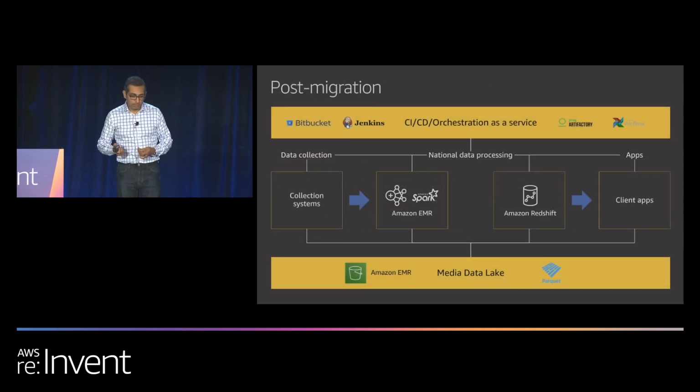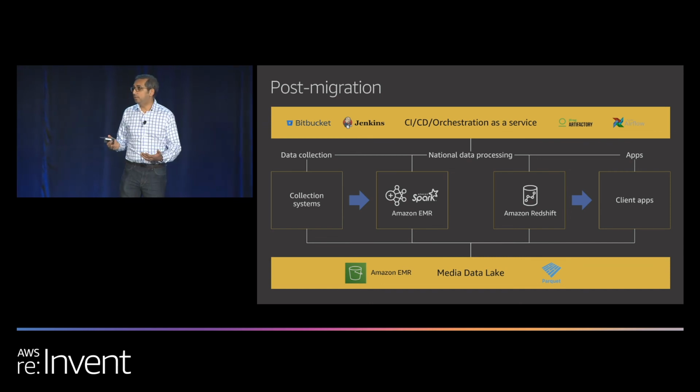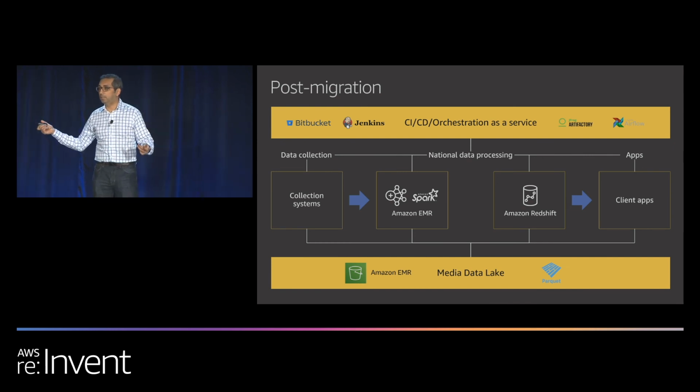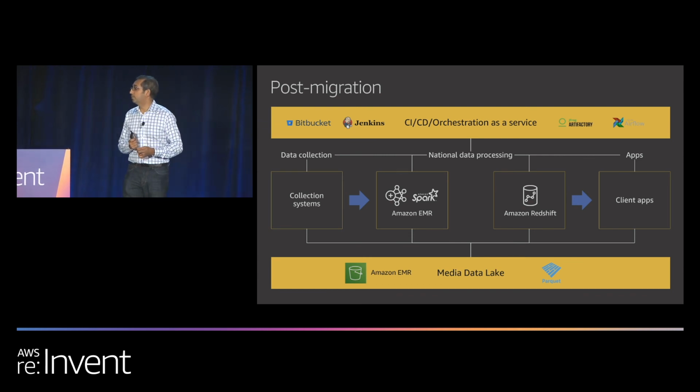There we go. So I showed you the 3 boxes for our components in the beginning. Post-migration, this is what our service looks like within our broader platform at this point. You still have the collection systems on the left. You still have the client applications on the right. But what you see now at the heart of it is our data processing that is now split between EMR and Redshift.